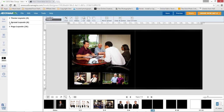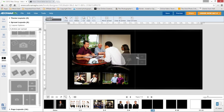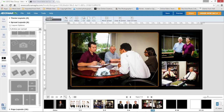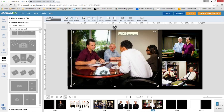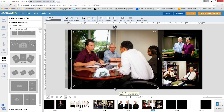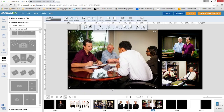I'm going to go back to spread layouts. I'm going to use that one to start. Now, nothing says it's set in stone. As usual, once I grab it, I can drag it. It will snap to the edges of the page. I'm at the full height.